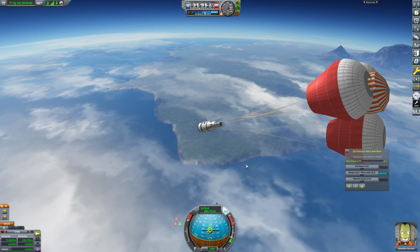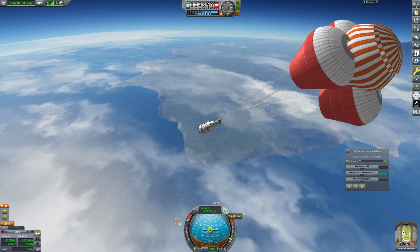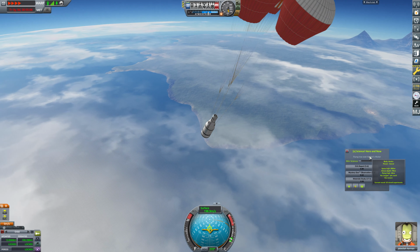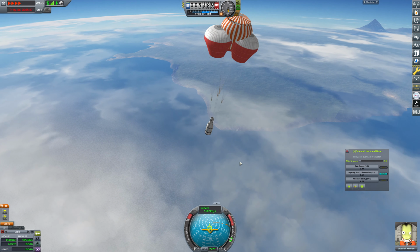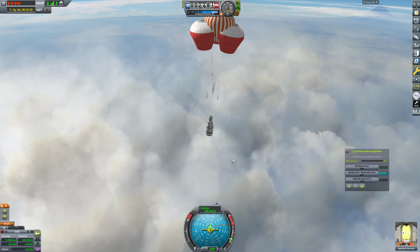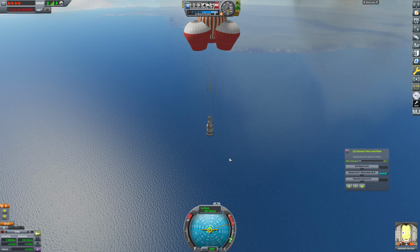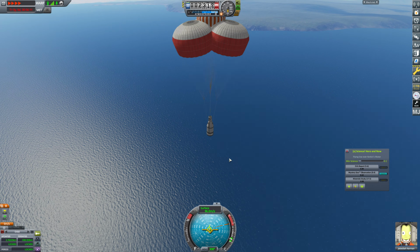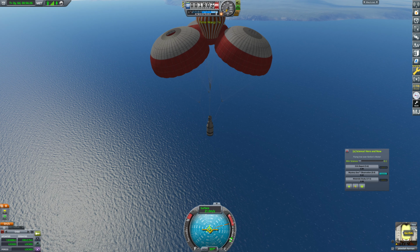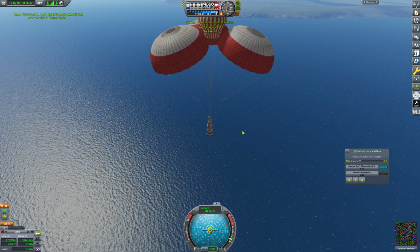The main can now be deployed. This main is not defective, of course. And we can turn SAS off now, and we can just warp down. And we're flying low. We will grab our EVA report before impact, but after the parachutes deploy. I say impact. It's really more of a splashdown. It's not going to be much of an impact. So down we go. 3 kilometers to go here. 2 kilometers. Drogues deploy. At this point, Jeb should be more than capable of hopping out, grabbing an EVA report, and hopping back in. Cool.